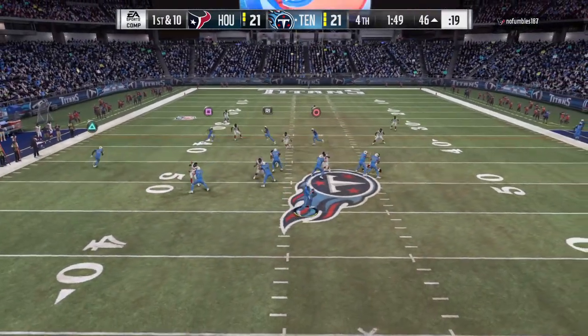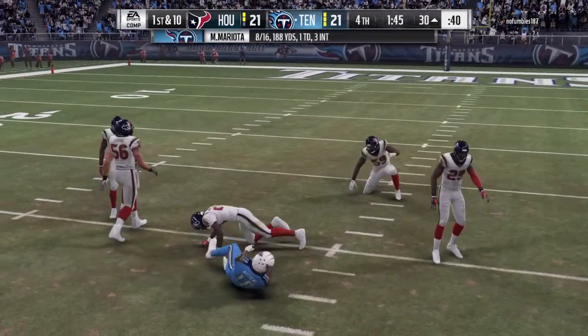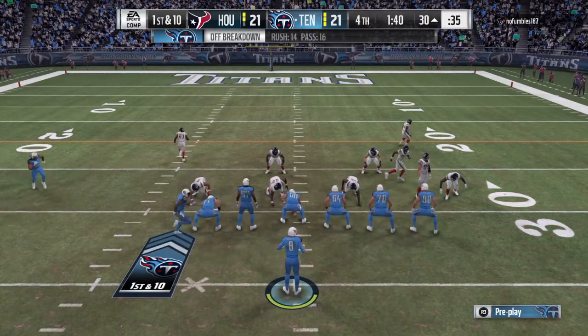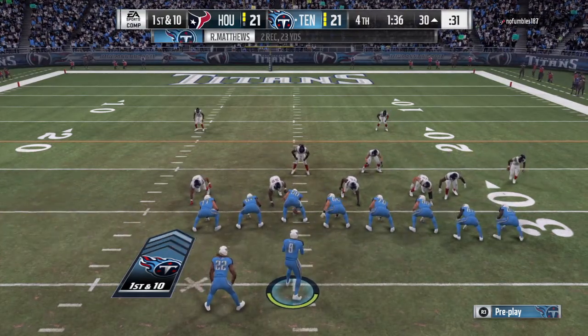Now Mariota. And Matthews over the middle with a grab, and brought down, but able to get it to their 30-yard line. Another nice gain, 16 yards there, and a first down again.